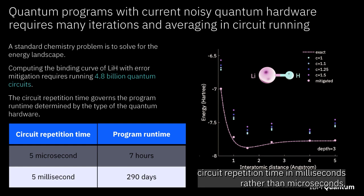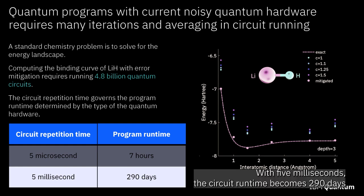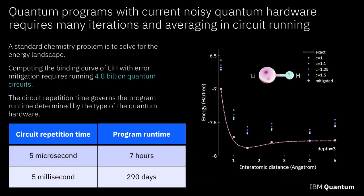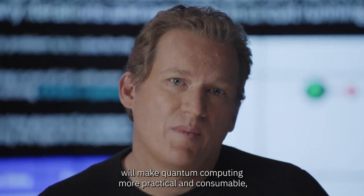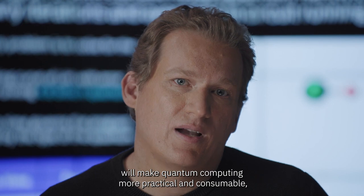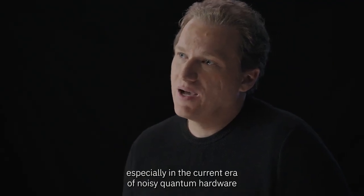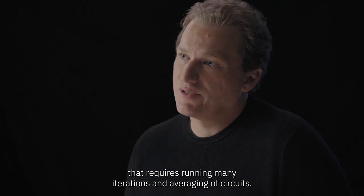As you can see here, if we had a slower architecture that measured circuit repetition time in milliseconds rather than microseconds, the difference would be compounded. With 5 milliseconds, the circuit runtime becomes 290 days, making quantum computing impractical. So for all these reasons, we believe higher QPU speeds will make quantum computing more practical and consumable, especially in the current era of noisy quantum hardware that requires running many iterations and averaging of circuits.